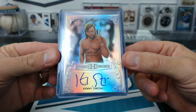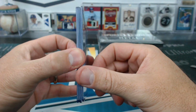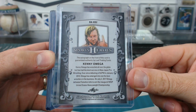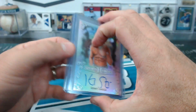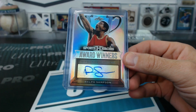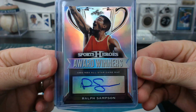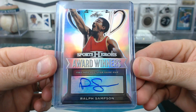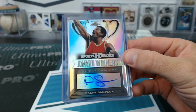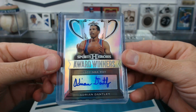We have a Kenny Omega. Interesting signature. Kenny Omega. Huh. I wonder what these Japanese wrestler guys sell for. That one's not numbered, Kenny Omega. Ralph Sampson, award winner's auto. Not numbered on that one either. And Adrian Dantley, award winners. 77 Rookie of the Year.